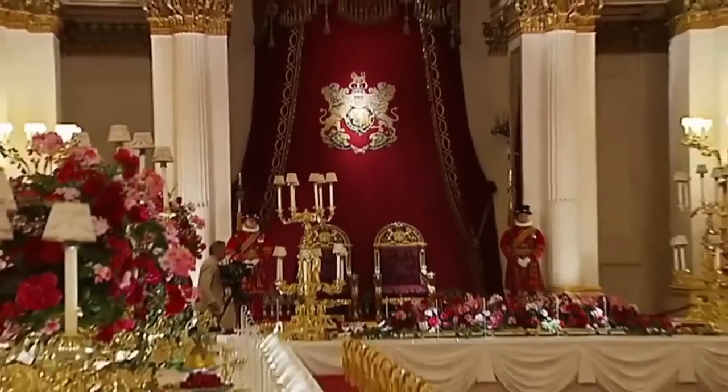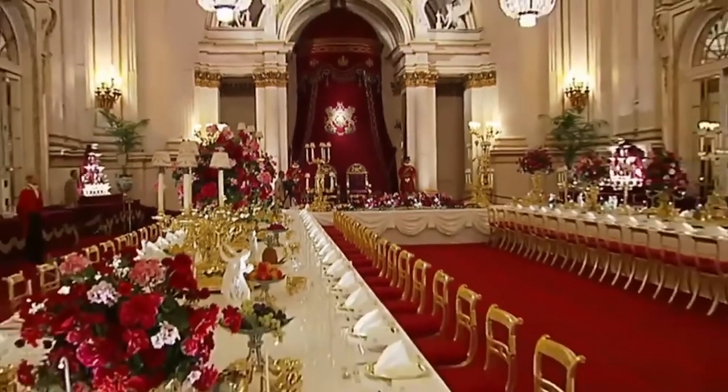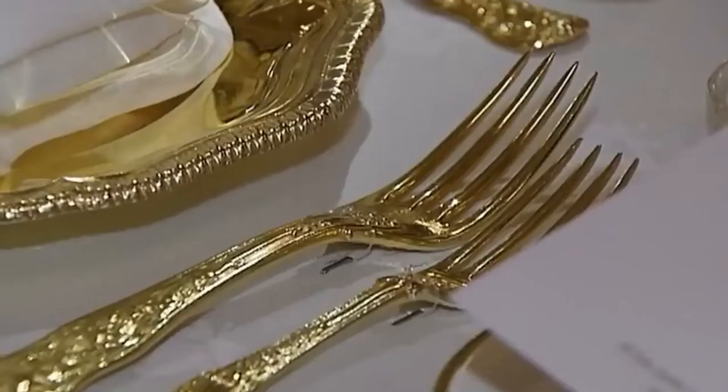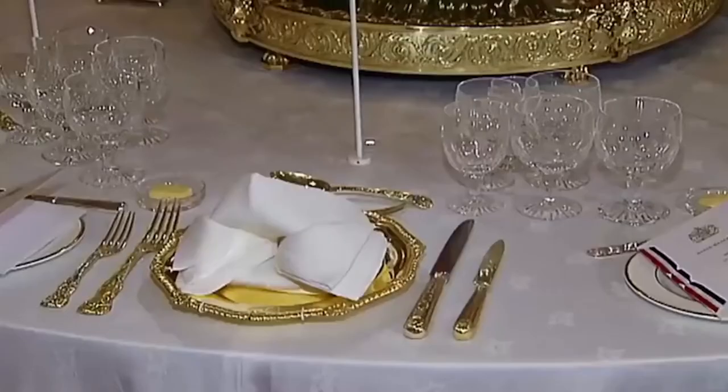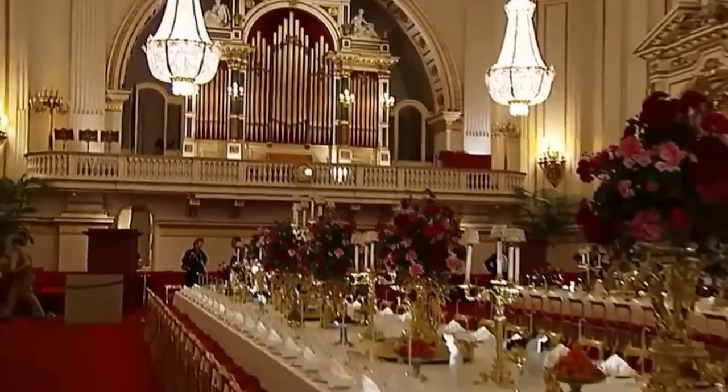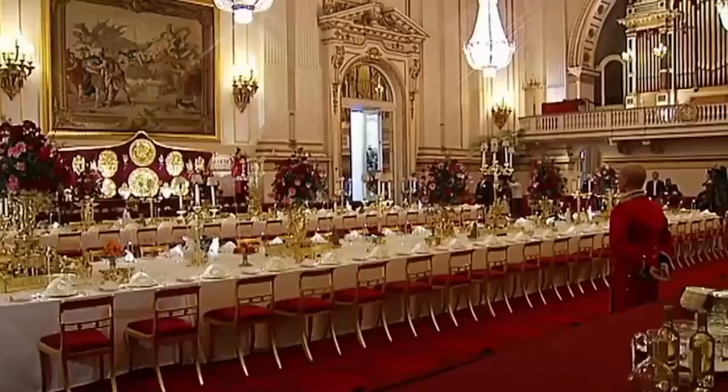its finest items. A state banquet is a glittering occasion, and a lot of that is due to the incredible dinner service. And this is George IV's dinner service. It's silver and gilt, and it's just gigantic. 4,000 items. It took 25 years to assemble. And when the full banqueting table is unleashed, it can seat 160 guests.